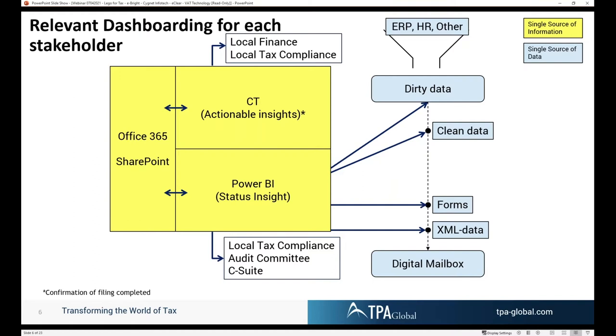So what you see here is the single source of information needs to be tied to the single source of data. That's a very universal insight. So I'm probably an open door to a lot of people online. But just to give you a first set of how these two work together, but also how different modules in the yellow shaded areas do give you more and more functionality to track data, to work with the data, to do the things, to get the dirty data from point of origin to into the digital mailbox.